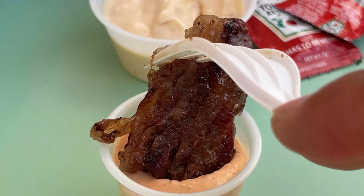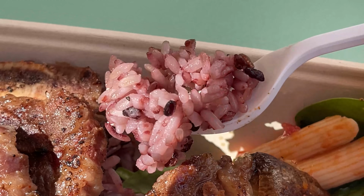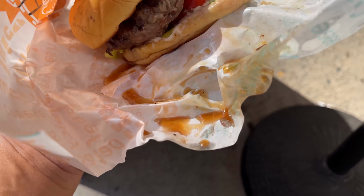This is the sauce they give you for the galbi. Little creamy heat. Rice is delicious. You got some salad and kimchi on the side. A little pasta. Like a perfectly balanced fresh rice box. Sorry, I think a radish got in there. This is really good. All right, well, this is a shock. I didn't realize there's so much juice in that burger. It kind of spilled everywhere.